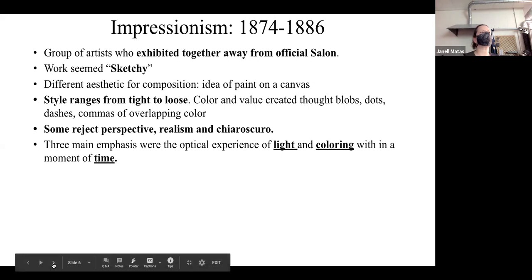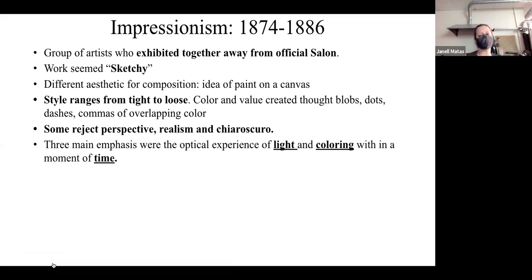The three main emphases of Impressionist work are light, color, and moment of time. This was a common characteristic, and some of them emphasized it more than others. Claude Monet, for example, was really interested in the optical experience of light and color. What I mean by that is, what do the color and light look like at a particular moment of time? What does the color of something look like at dusk, really early in the morning? And then what does that same color and light look like at 10, when maybe the fog has lifted? What does it look like at 1 p.m. when the sun is high in the sky? And then what does it look like at 3 and 6 and then at sunset?